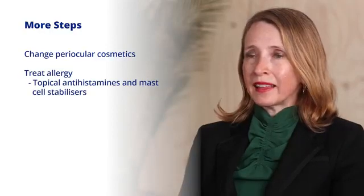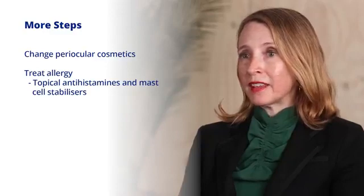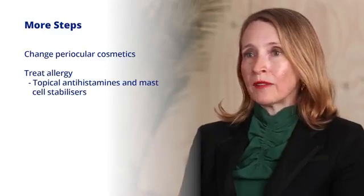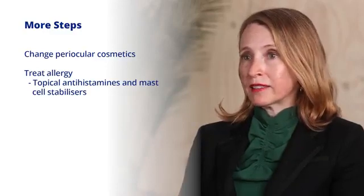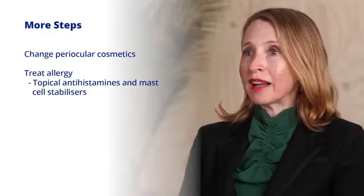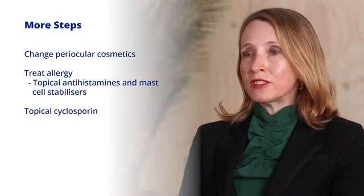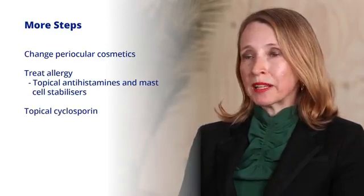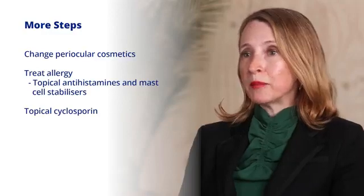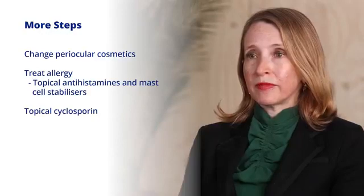If there's coexistent allergy, and usually you discover this on history by finding out that they suffer with itch, also have a look for a papillary conjunctivitis. If so, you may want to co-treat with some topical antihistamines and mast cell stabilizers. There are a number of formulations of cyclosporin available topically that can be used in some patients, particularly if there's signs of aqueous tear deficiency.